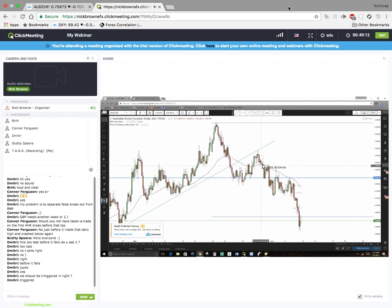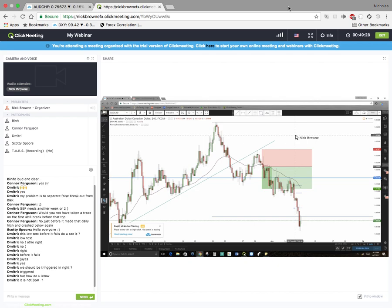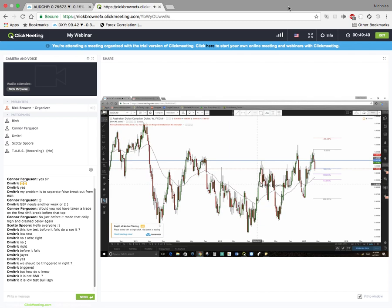Absolutely. But you'd still be safe, because your stop would still be above the previous highs, because I'm looking at this as trend change. And you've got to consider the other factors too.